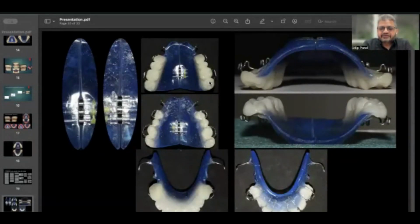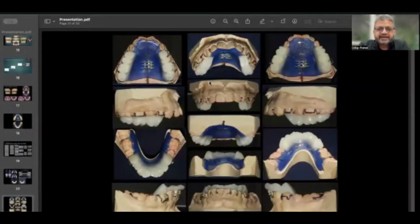For the lower appliance, it is extended up to the last erupted molar, and look at the border. It is very smooth and curved throughout without creating trauma to the mandibular mucosa. These are the same appliance from a different angle on the upper as well as the lower model. You can see the inclination in the upper block, both the right and left side, and how the clasp is properly adapted. Look at the lower appliance.